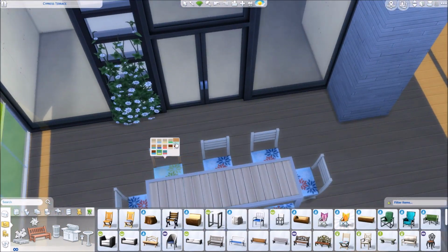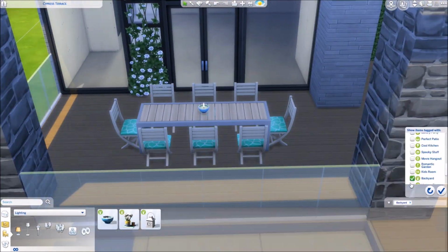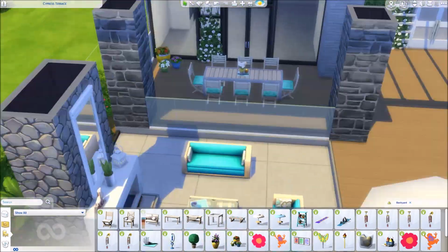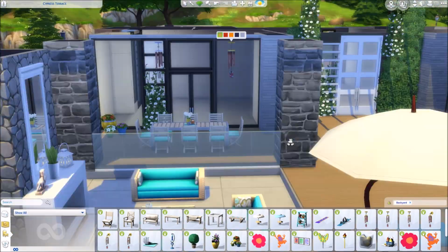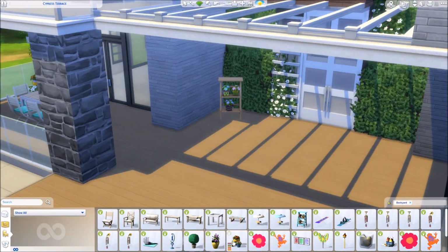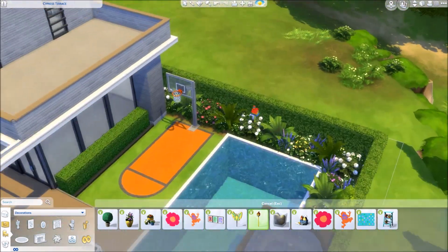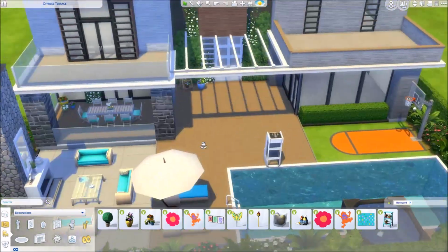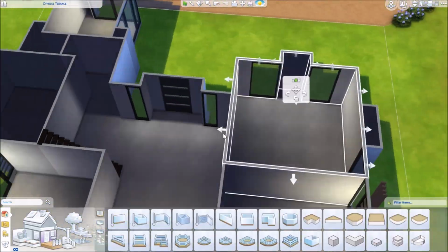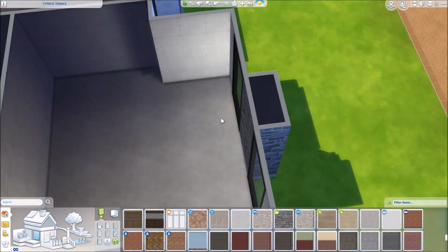Willow Creek. Okay, so I'm using Parenthood, Get Together, City Living, Spa Day, Get to Work, Dine Out, Backyard Stuff, Vintage Glamour Stuff, Fitness Stuff, oh my gosh, lots of stuff, Perfect Patio Stuff, Kids Room, Cool Kitchen, Outdoor Retreat, Movie Hangout, and Bowling Night stuff. And I'm also using the Grim Ghouls guitar that I don't know how I've got.